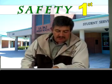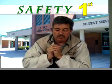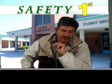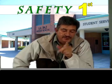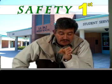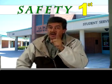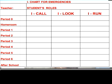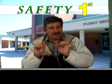So, here are the next steps that we're going to follow to prepare for these emergencies. Within the next 2 weeks, we will have a fire drill during a passing period. So, be ready for that. Also, all the teachers will be receiving the eye chart for emergencies, which will show you which students have emergency duties during an in-class emergency situation.